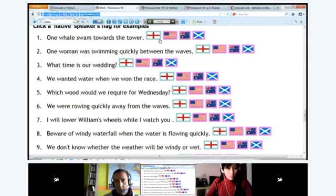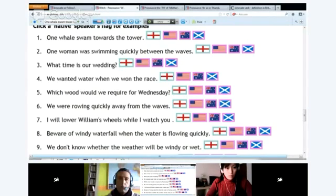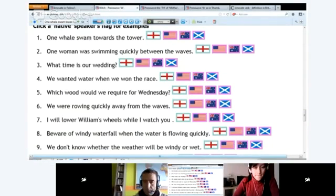So we've got sentences. Over to you, Nino. Can you read the first one, please? One whale swam towards the tower. One whale swam towards the tower. Yeah, your sound isn't so good, but let's roll through the list quite quickly.